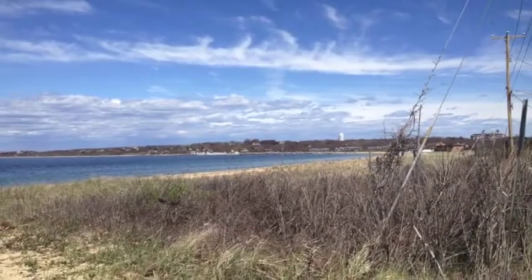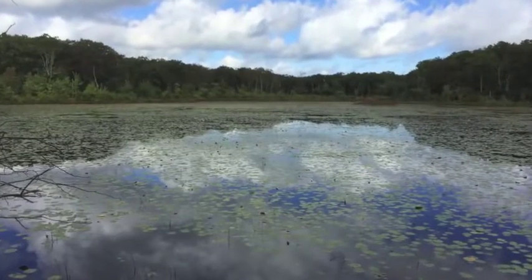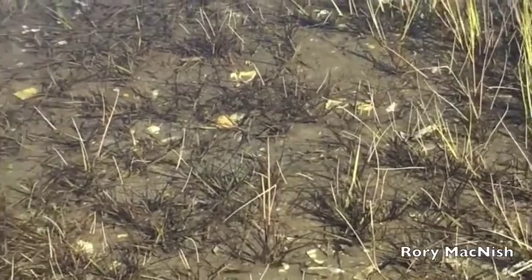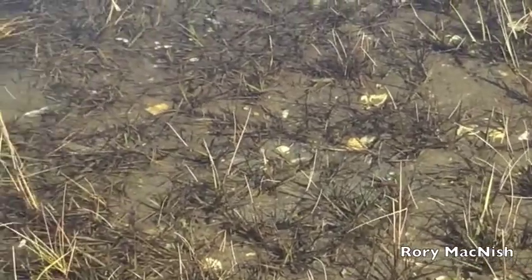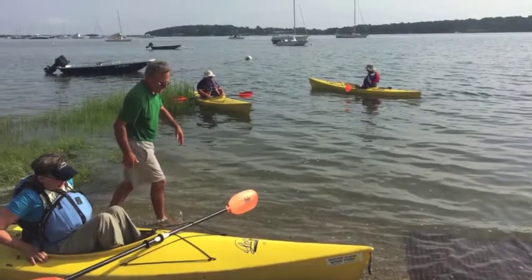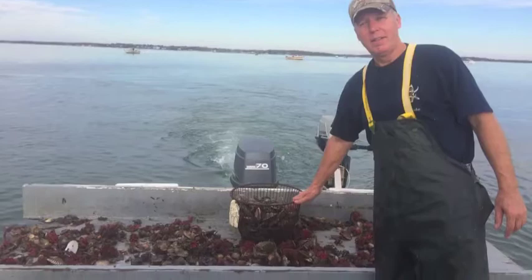The Peconic Estuary, located between the North and South Forks of Long Island, is home to hundreds of animals, including birds, fish, crab, and other wildlife. The estuary provides a home for these critters and food vital for their survival. People depend on the estuary as well for recreational activities, for jobs, and for food.